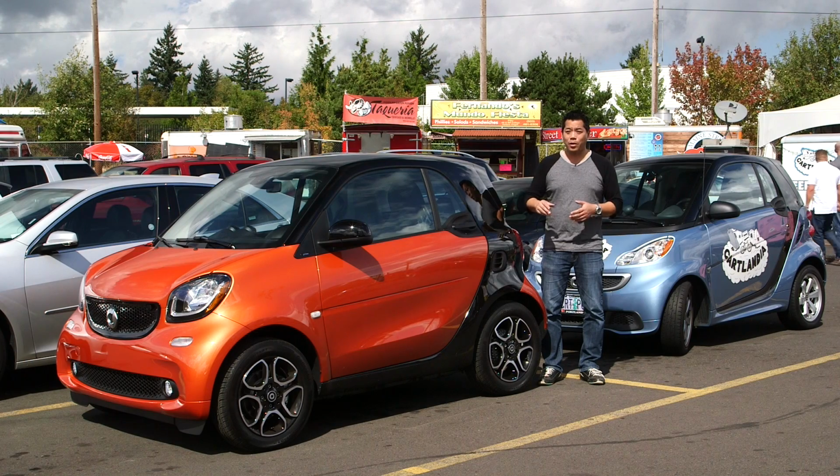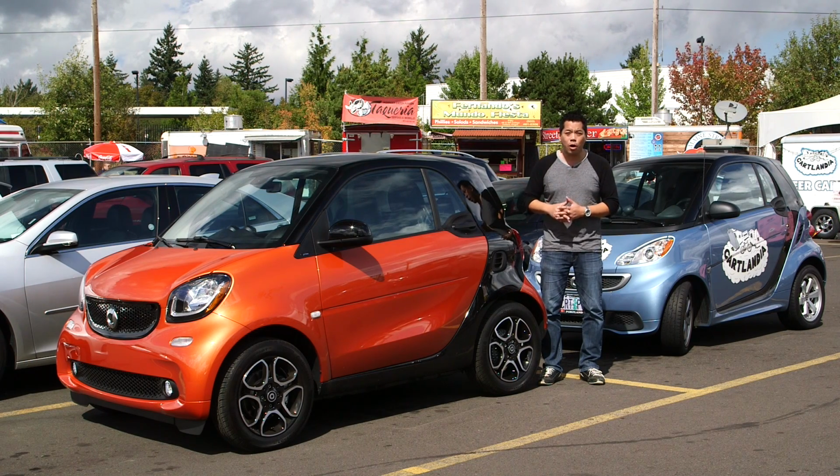Anyways, if you're looking for a uber cool, very unique car that can turn on a dime and it's so fun to go in and out of traffic, you gotta try this new Smart.